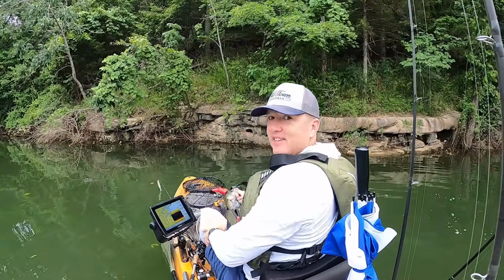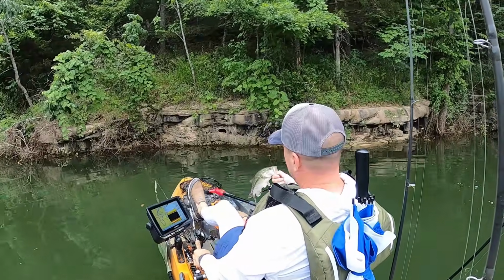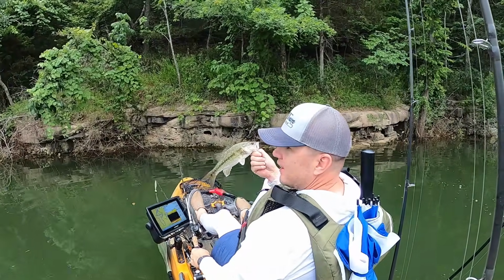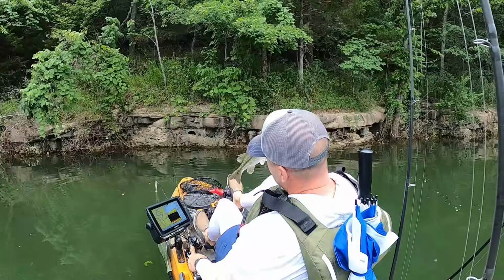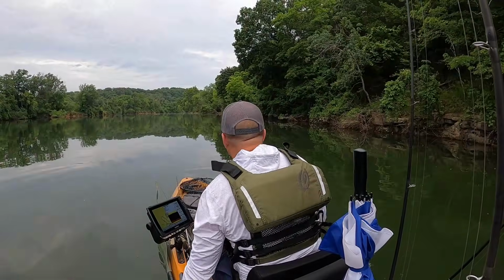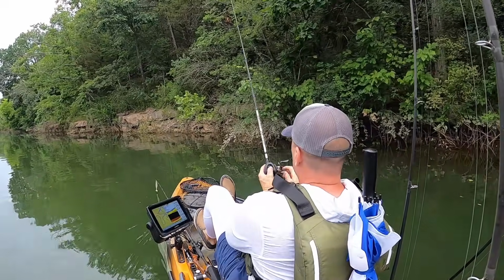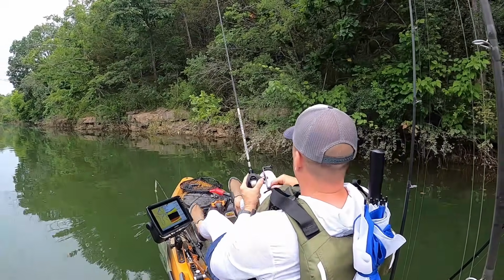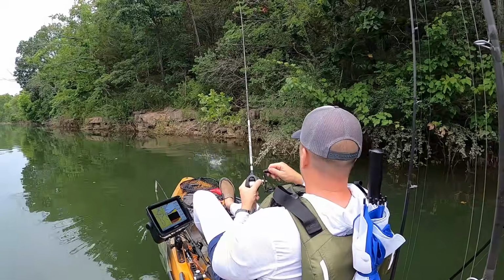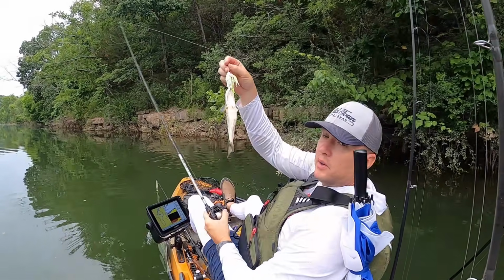That's how you do it right there. You jump in the boat instead of in the water. Gotta get rid of that 9-incher, but I'm still in dink territory. Ooh. Of course, that one doesn't jump off.